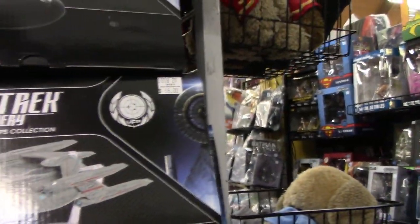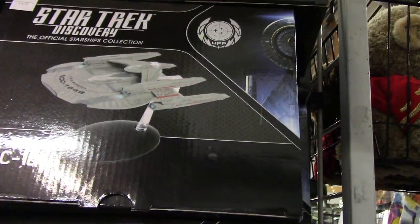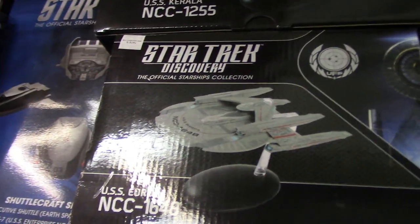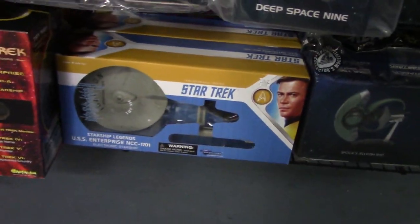The Europa looks very, very good. Very similar to, let's say, the Reliant. I'm not sure if it's from Discovery. That's what it is. I don't watch Discovery, so I can't tell you anything about it. But I want to show you guys just a feel of the Star Trek stuff as well.